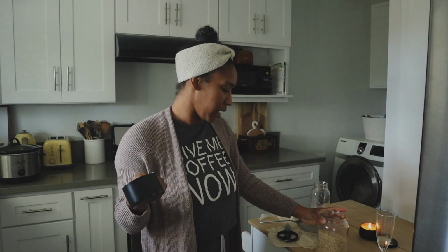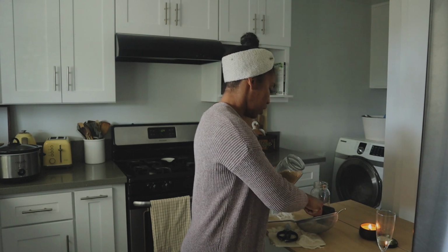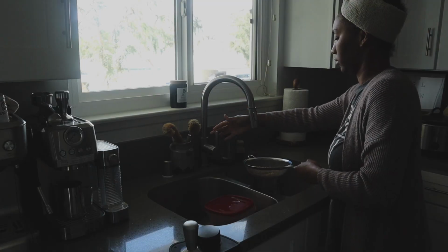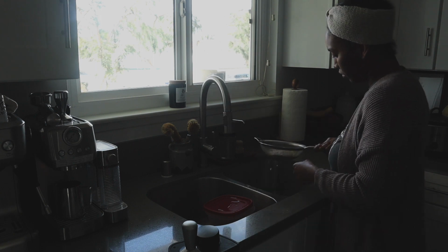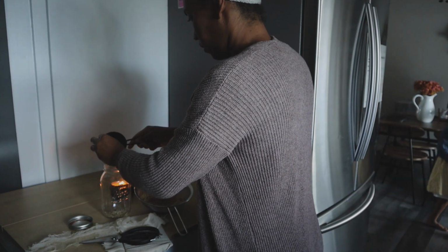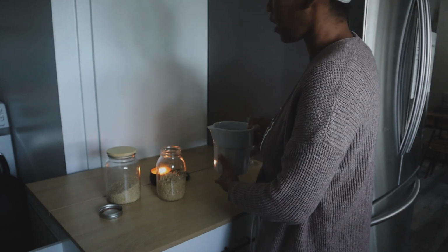Anyway, I'm gonna take about maybe a cup and a half of brown rice, and then first I'm just gonna rinse it. I have my strainer right here, so I can give it a good rinse before we put it in the mason jar. Now that I've rinsed it, I'm just going to scoop it in. This might be messy. Now we're just gonna fill up the mason jar. I have some filtered water right here, so I'm just gonna put enough to cover the rice.